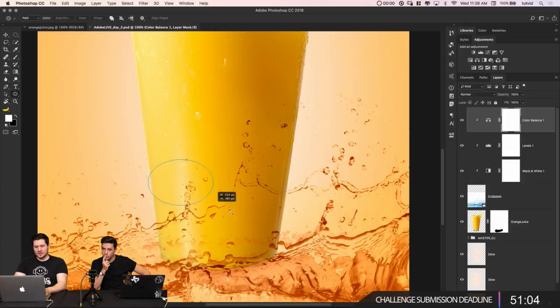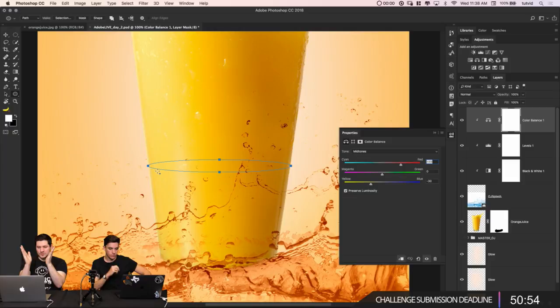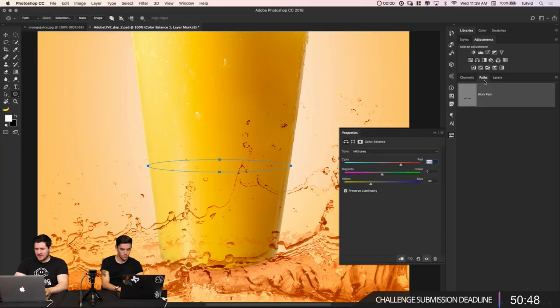I would say not. We want to keep it kind of flat, right? Because we're sort of looking across this glass of orange juice. And I'm going to try to make the path about as wide as that fluted part of the cup is, okay? I'm going to jump over here to my paths panel. I'm going to collapse my properties panel because that's just distracting. And I'm going to double click on this work path.